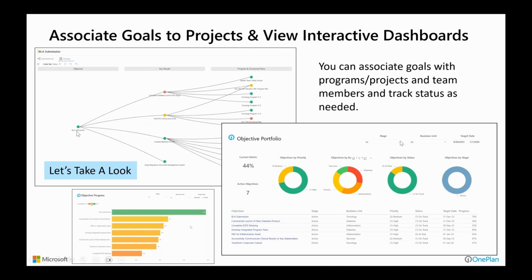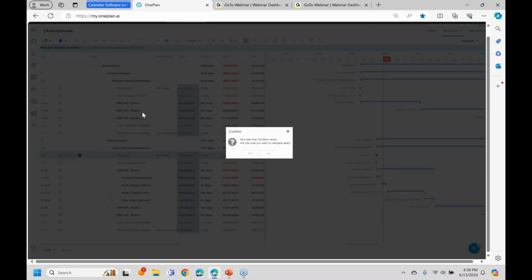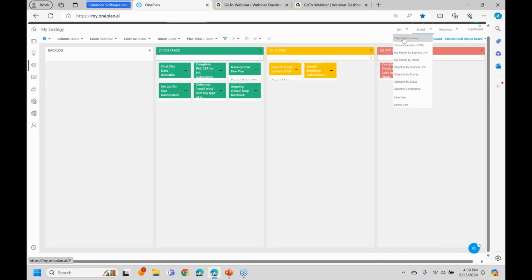And then once you have that in there, you can start looking at the different views, how they, for example, look at the runway and say, look, we've got this one key result that's not associated with any project, how's that going to get done? And you can look at your objective portfolio in a dashboard and see how you're progressing along. Let's go have a quick look at that. So that's the module right here. It's called My Strategy. And I'm just going to go back to my list here.